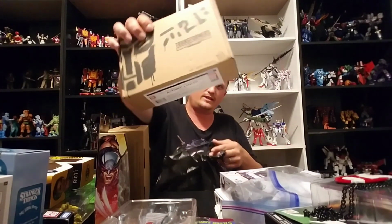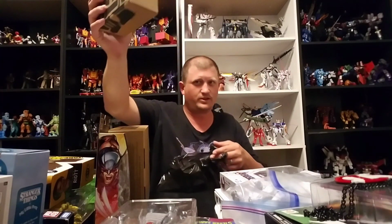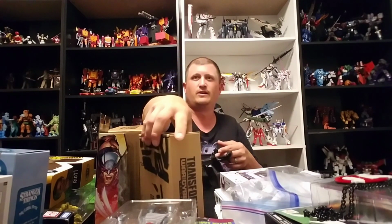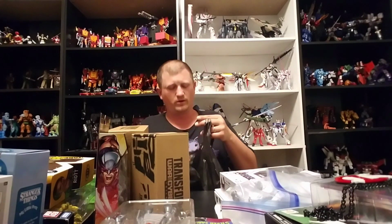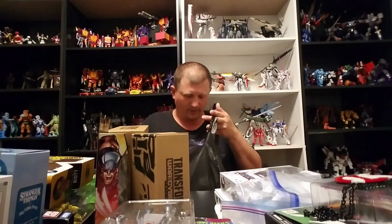And then we got Autobot Lancer to finish up the female team. Kevin Barkhurst helped me out, if you guys remember, a week or two ago. He got me all the other female bots, and now I can build the combiner.